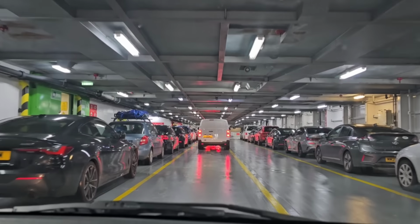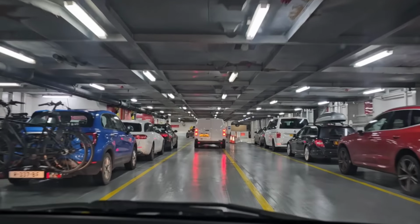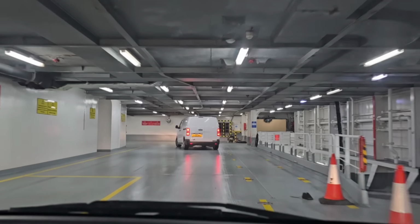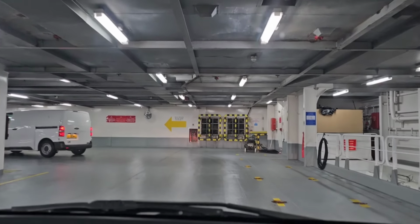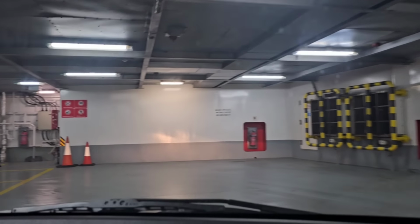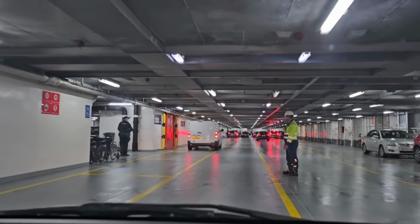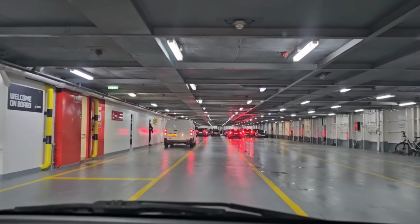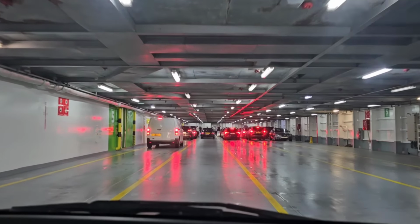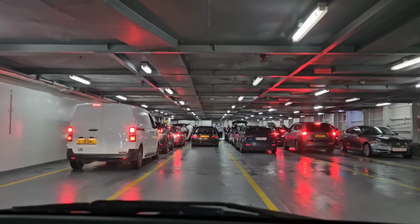I think this little car has been sitting on that driveway for quite a while, thinking, where will my next adventure be? I bet it didn't expect this. Right, you wait down here for a couple of hours, little car, and then we'll go driving around Europe. Woo!